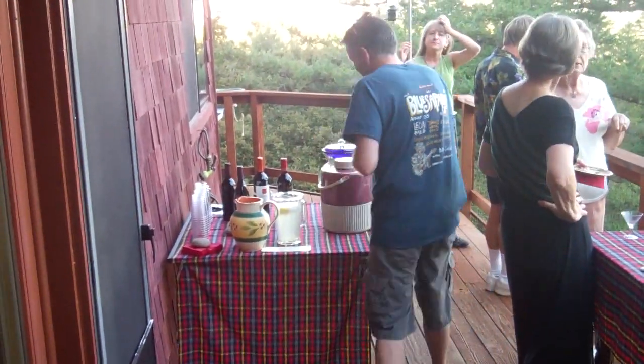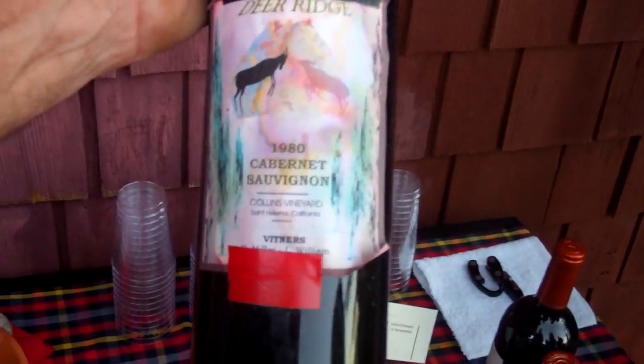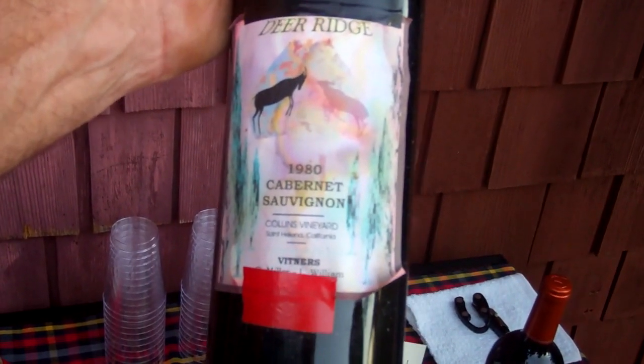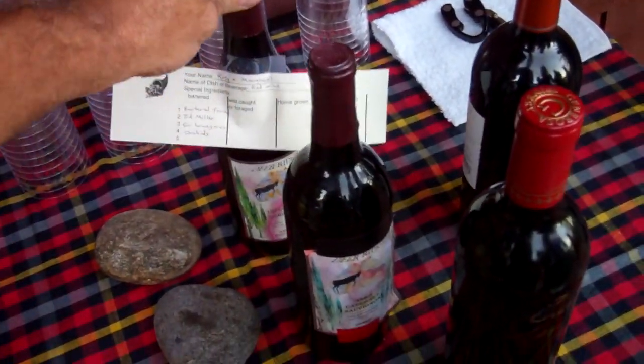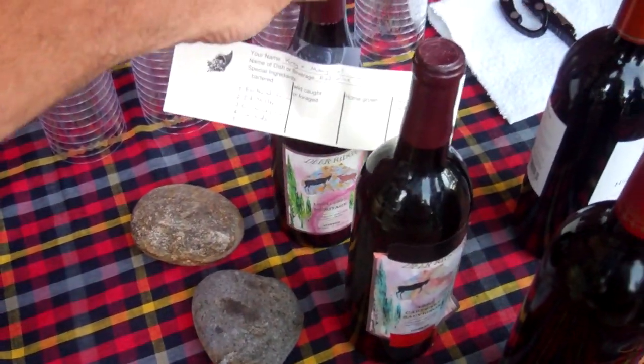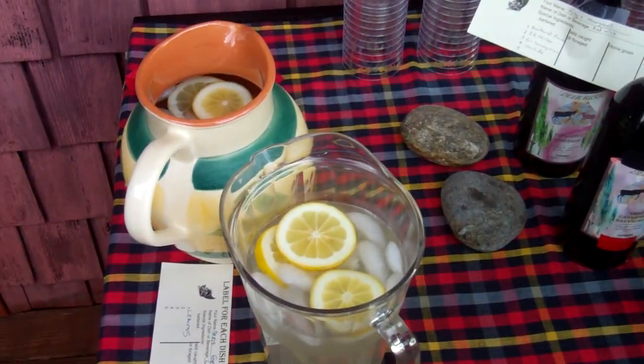Neil, never been to Yellowstone? That's crazy. 1980 cab. I wonder what it tastes like. My son has. I don't know. If it's good, I'm really anxious to find out. Is there some home brewed wines here? Oh, is that right? That's remarkable. We just purchased them, so we didn't make them. Or barter for them.